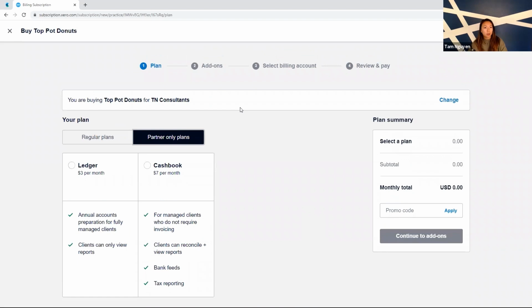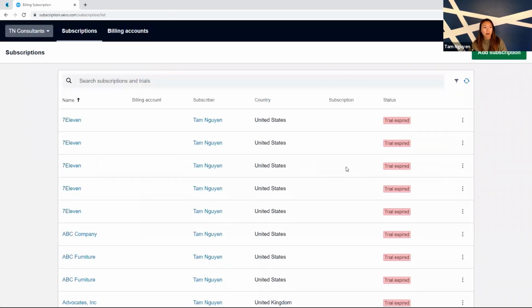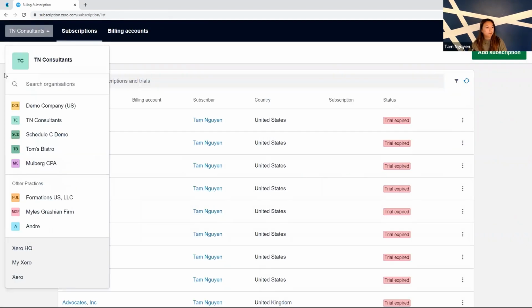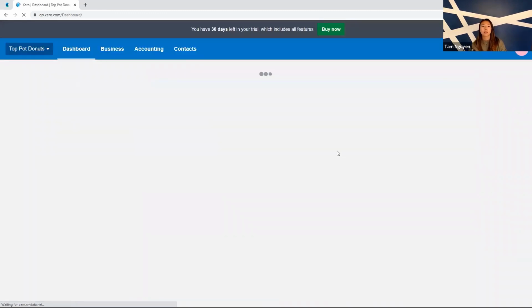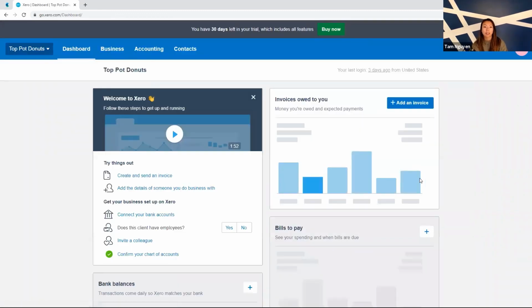But I am going to close out of this. And so what's going to happen is, let me go back to, it's going to automatically create a trial for me. You can see I've created a lot of trials, and you're able to do the same as well if you'd like to test out a brand new clean slate and start importing stuff in there.